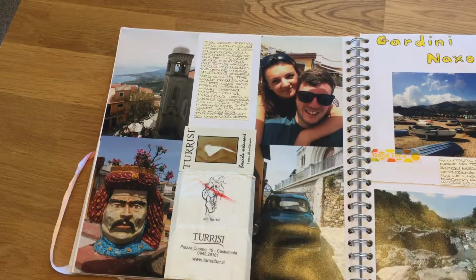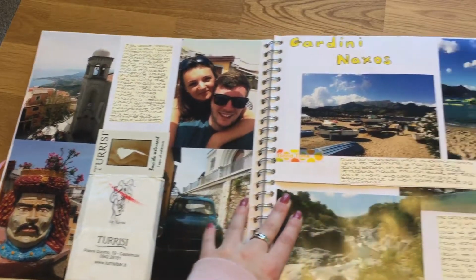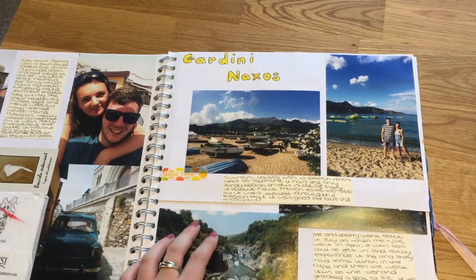A ceramic piece, I think. We have a flower pot and things, and this is just a business card and napkin from that bar. I got paint on it. I don't know how I got that on.